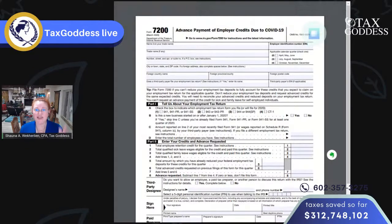My suggestion, if you don't absolutely need the cash right now, would be to wait until the revised form, including the new December 27th Trump law, has been implemented and updated on the IRS website. Of course, as soon as I know, you guys are going to know. You know that I am always here to support you, get you the information you need, and make sure you're doing everything with T's crossed and I's dotted, but of course, save as much money as humanly possible.